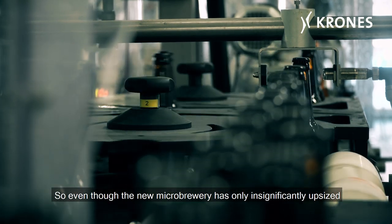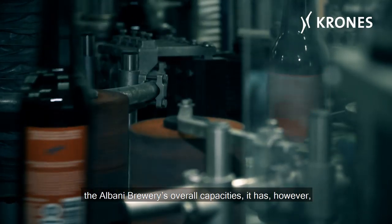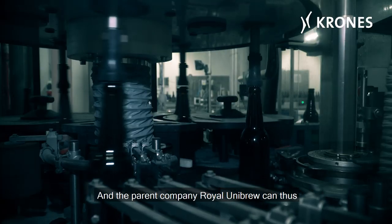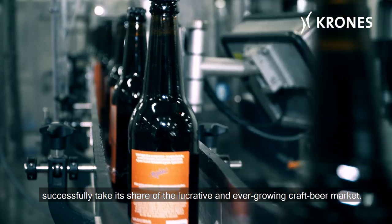So, even though the new microbrewery has only insignificantly upsized the Albani brewery's overall capacities, it has, however, enormously upgraded its flexibility levels. And the parent company, Royal Unibrew, can thus successfully take its share of the lucrative and ever-growing craft beer market.